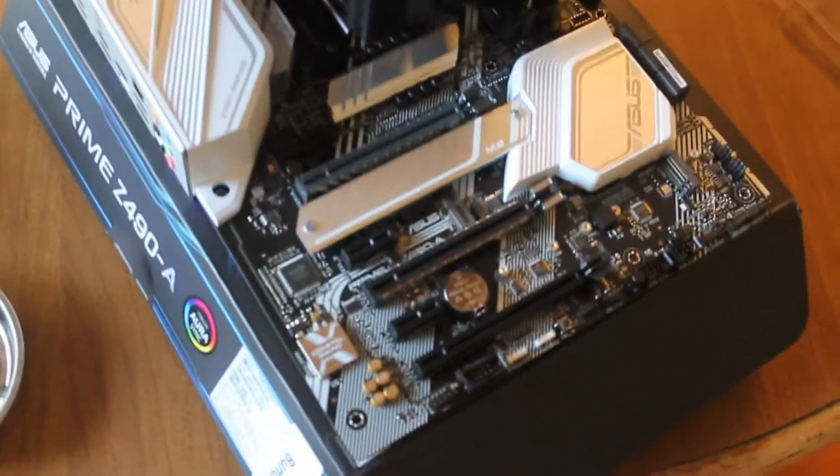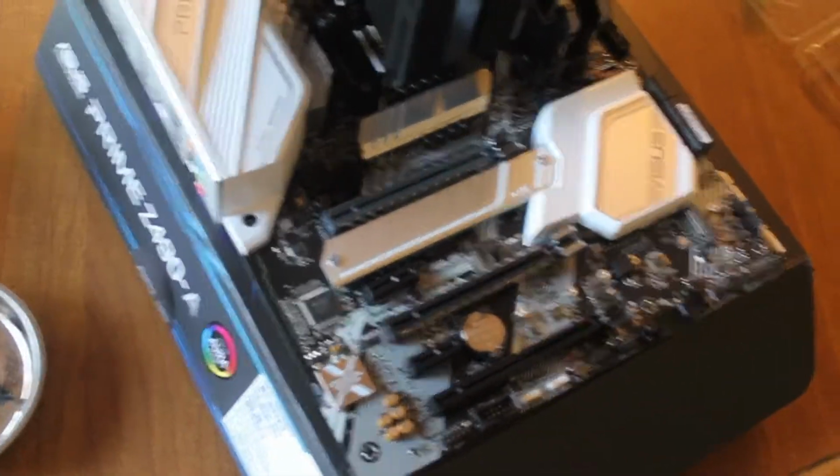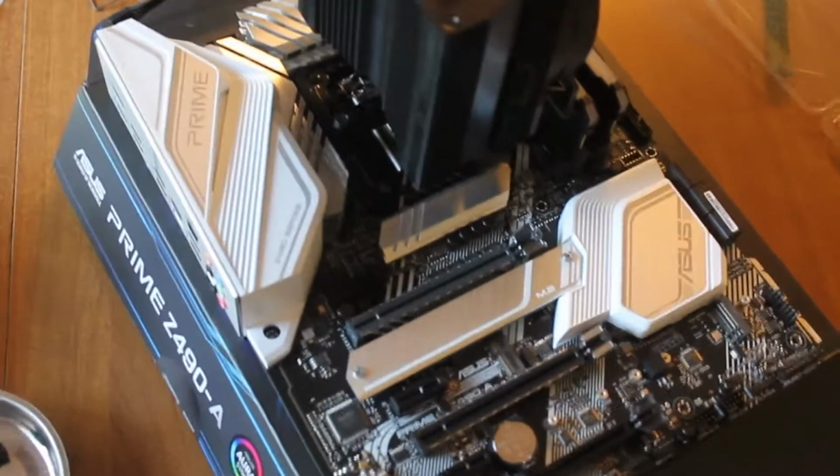GPU I don't have. We know how the shortage is going on right now. Decided to build the whole entire thing without the GPU. I'll probably be waiting until around September till I could get one. Yeah, but I think I'm ready to connect my power supply, 24-pin connector, the CPU connector.